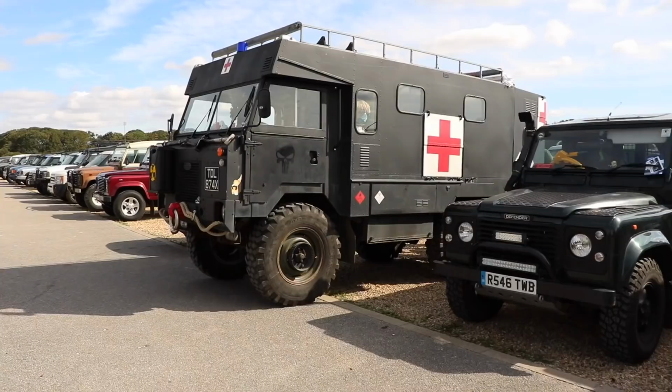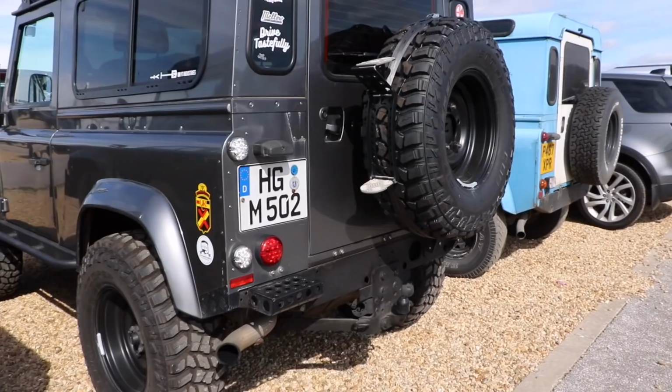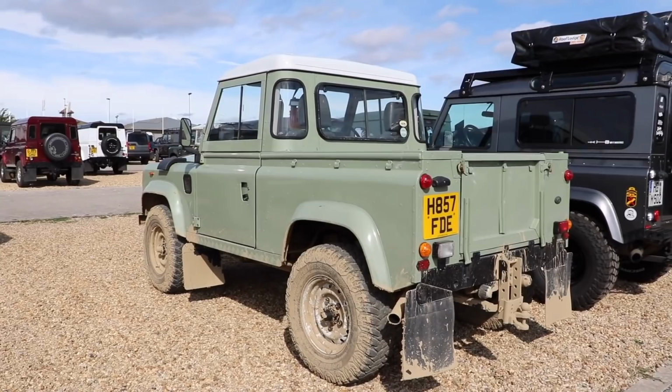Awesome looking 101 ambulance with some very, very chunky tyres. That is really cool. Rather cool modification here is these steps on the spare tire. I've never seen that before on a Defender. And then also the colour on this is really, really nice. I think that's, I can't remember what it's called, but the Heuy colour basically. It looks like it to me, but that's really nice.